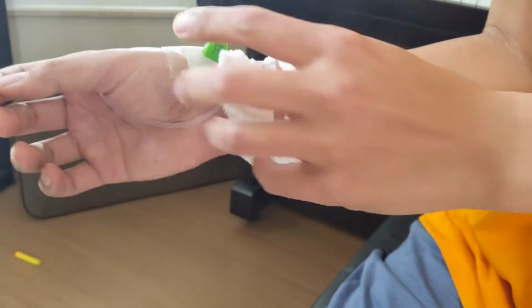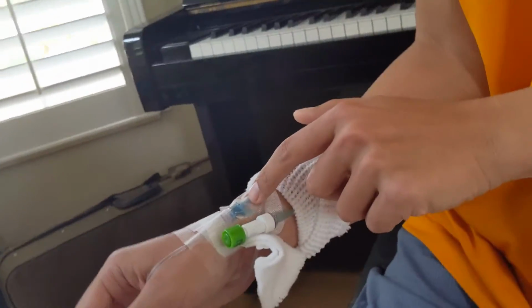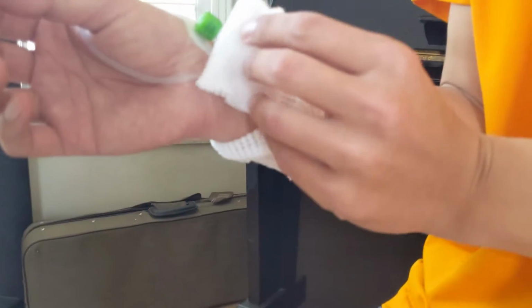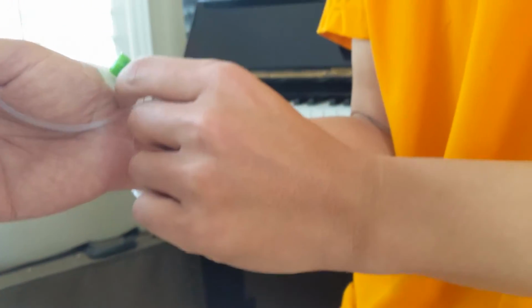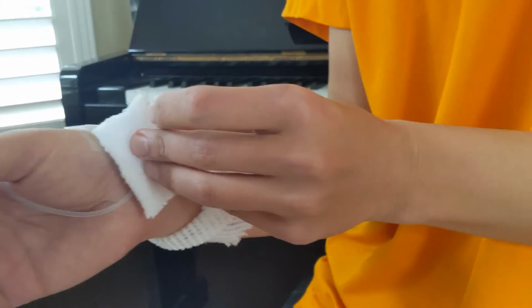So there's like a little valve to close. There's the line in my arm, and this little green thing I think is like an alcohol cap. Oops. What did I do? So yeah, that's what I wanted to show you for that. So we'll have some more updates tomorrow probably. And you can stop filming now. Thank you.